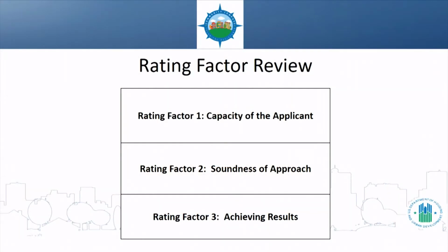Thanks, Ben. Overall, Community Compass funding is designed to help equip HUD's customers with the knowledge, skills, tools, and systems they need to deliver on HUD's programs. This NOFA is soliciting applications that can demonstrate capacity to provide technical assistance and training related to this initiative. This webcast will address the 3 rating factors which determine how your organization's application will be evaluated by HUD. The factors are related to organizational capacity, strategic approach, and effectiveness in accomplishing results.